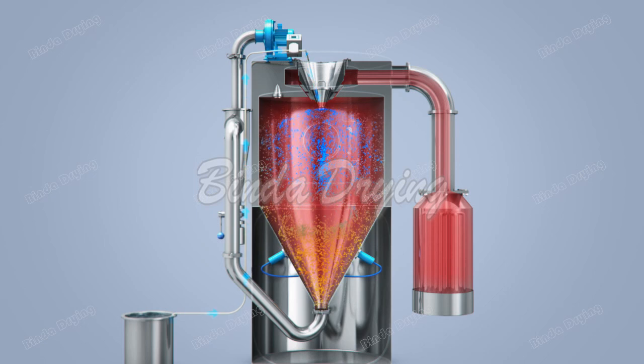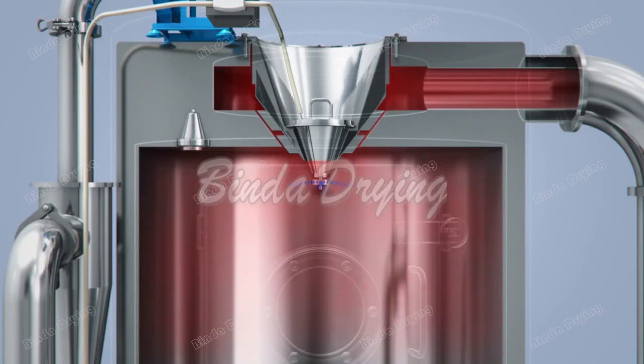The unit has the advantages of short heating time, high thermal efficiency, a perfect dust removal system, a high degree of intelligence, a comfortable operating environment, and superior product quality to other drying processes. The core of the unit is a high-speed centrifugal atomizer. The maximum speed of the atomizer can reach 20,000 revolutions per minute.